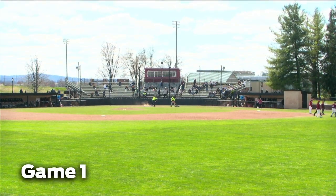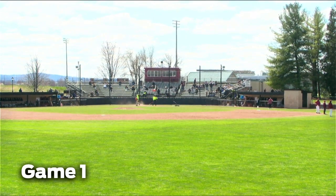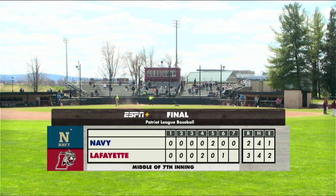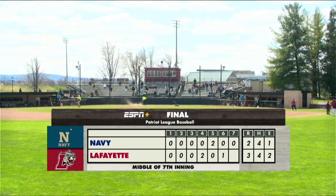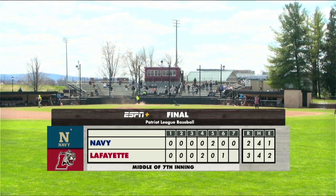Back at K-Mine Stadium, and a real big win for Lafayette. A quick game. This game took about an hour and 25 minutes to play. It was well played on both ends. A couple of errors for each team, but some real nice hitting, timely hitting. And the 3-2 win for the Leopards.